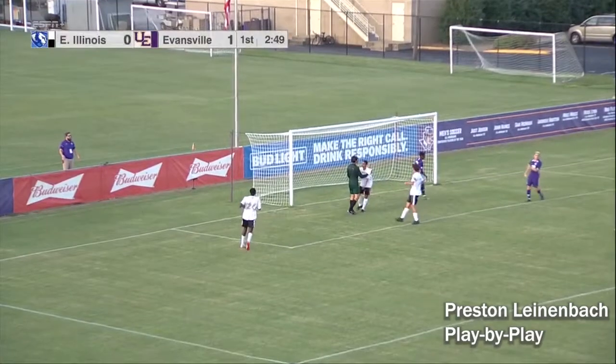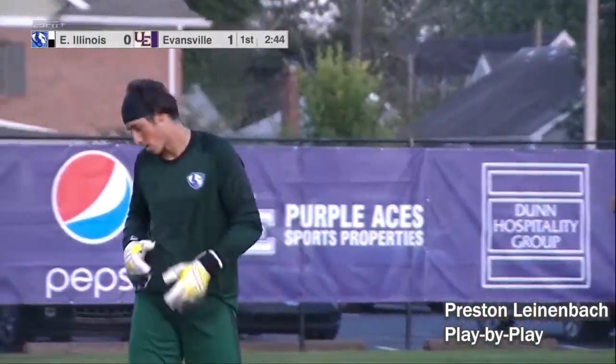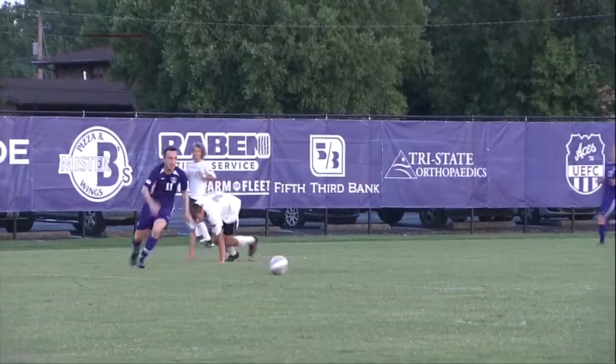Graham goes in, point blank range. What a save by Burke. It's a save that Eastern Illinois fans have come to expect out of their veteran goalkeeper, Burke. Take another look at this one.